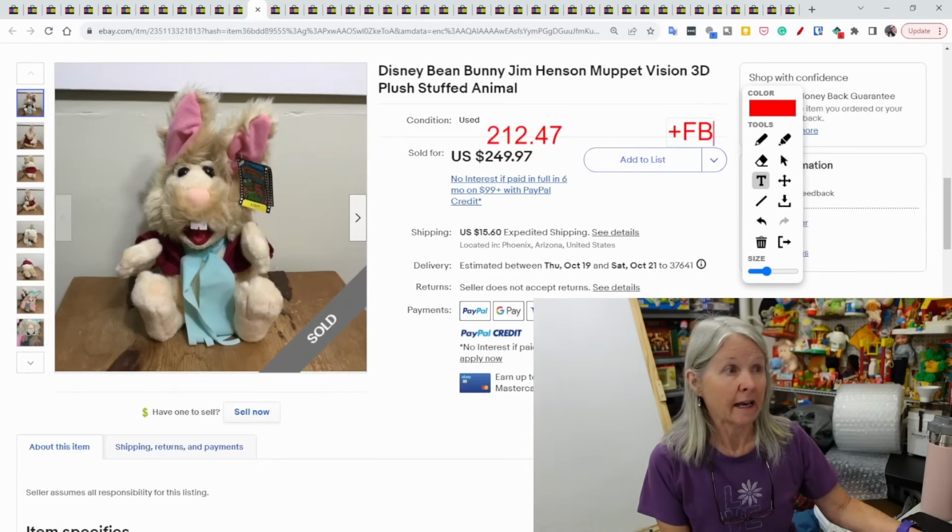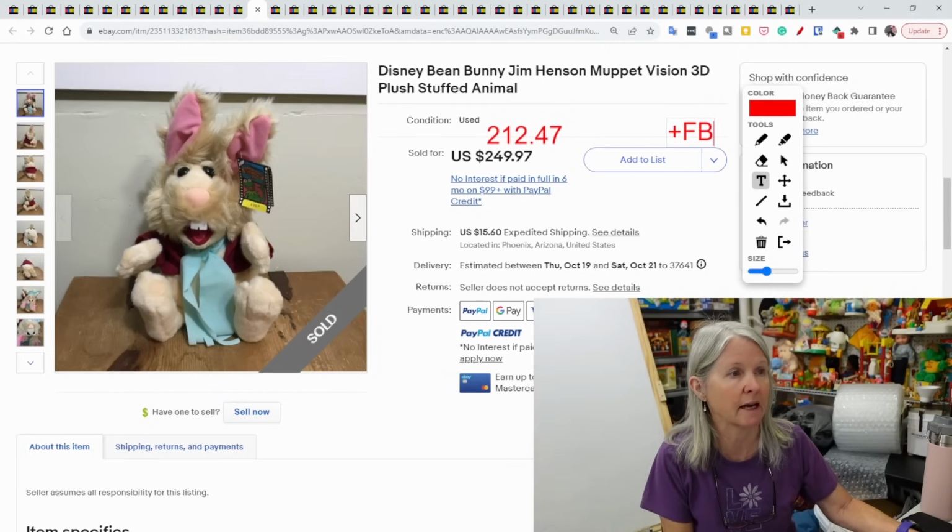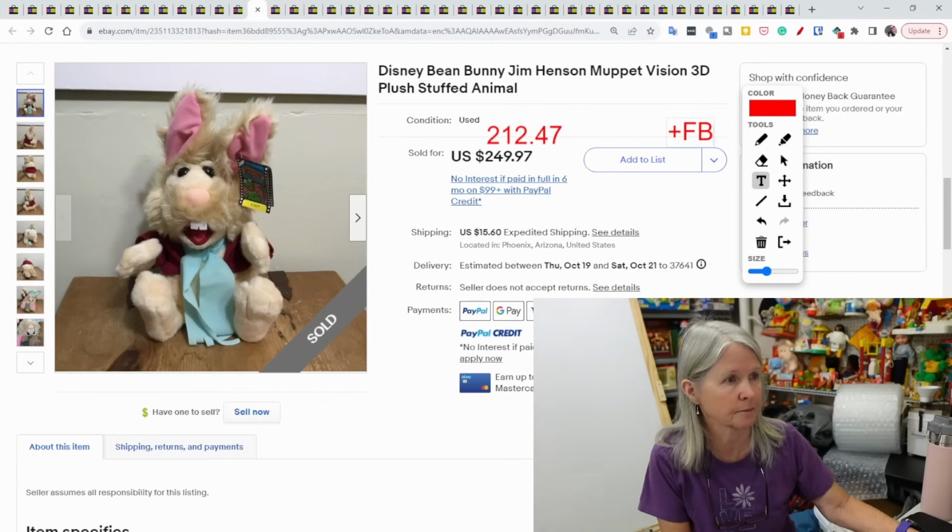Now, y'all, I had a Bean Rabbit plush. I don't remember what mine sold for. This one says it is Jim Henson Muppet Vision 3D plush. It does have its little paper tag on there. And this particular one sold for $212.47. For some reason, I think mine was a puppet, but I don't remember how much it sold for.